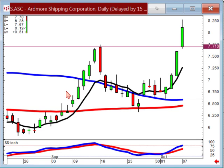So anytime you see something setting up and they gap it up through the resistance level coming out of a pattern, that gives you an extremely high probability that not only are you going to be in the right direction, but the magnitude of that return is going to be fairly substantial.